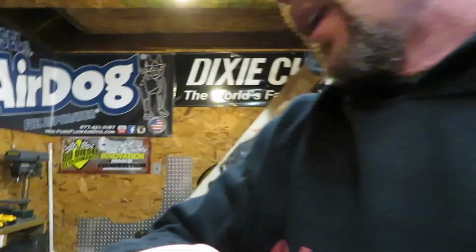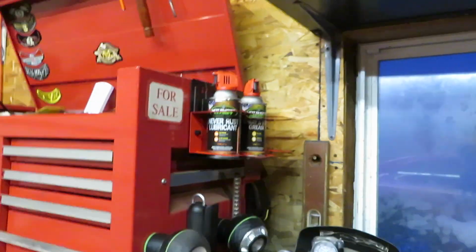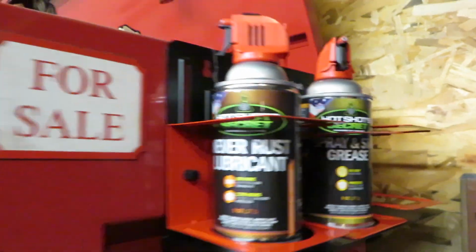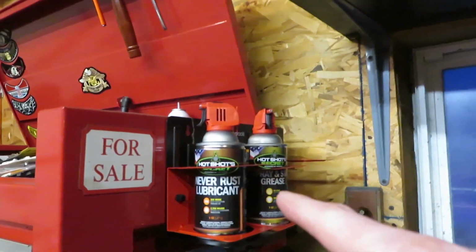I hope all of you enjoyed last night's video with some more icon tools and also the new product release from Hot Shot Secrets. Like I said, I have them right there on the side of my toolbox. We got this Never Rust and the Spray and Stay. Gonna keep them there. That way they're there anytime I need them.